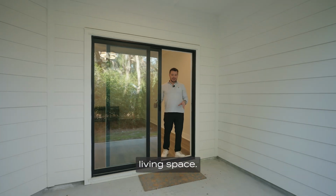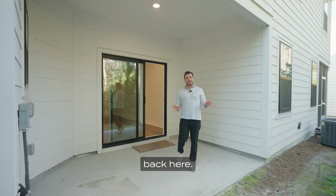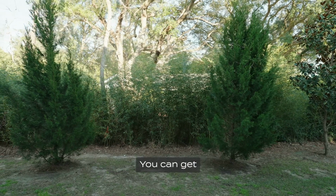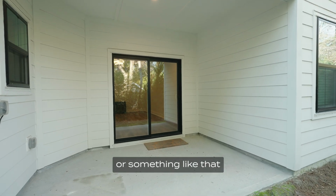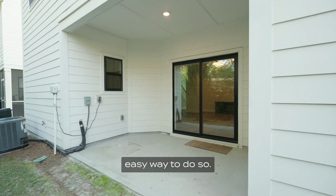All right, stepping off the main living space, guys, this is the patio out back. You can screen this in. It's very private back here. It is a space where you can kind of get away and get some fresh air, and ultimately it's a nice bonus to have, especially off the main living. If you have a small dog or something like that that needs to be let out quickly, this is a really easy way to do so.